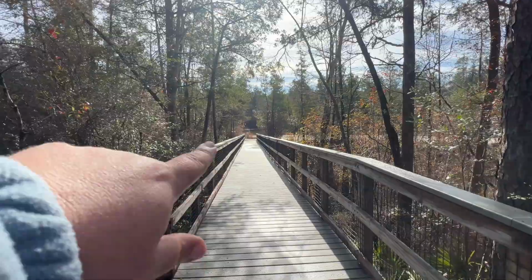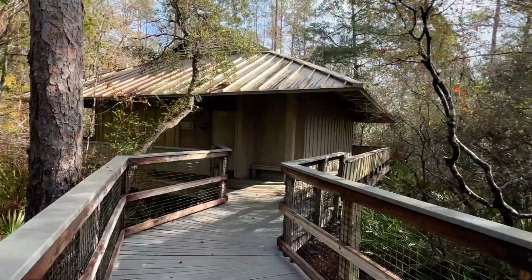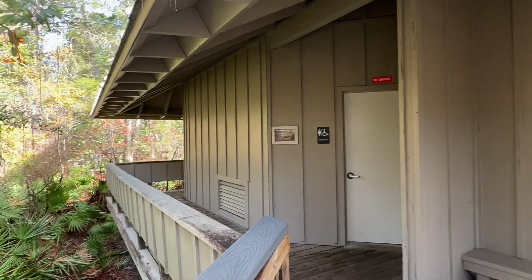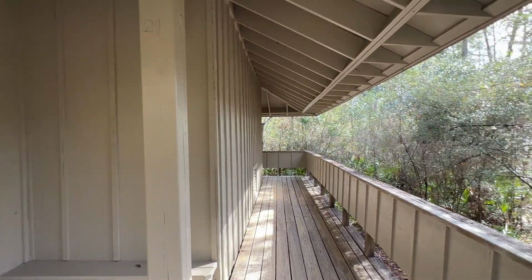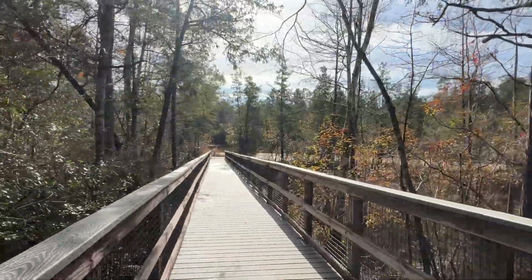So here we are. You can slightly see the river already back there, but I just want to point out they do have restrooms. So you don't have to go far. I mean, I won't walk around, but here are the restrooms. Now let's go see that river and see how dark it is.